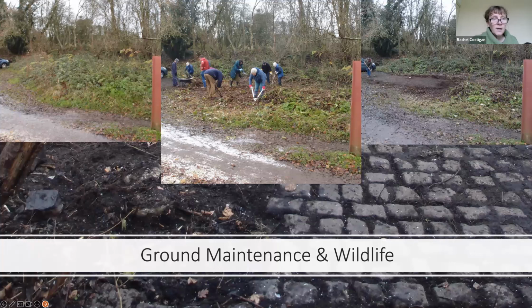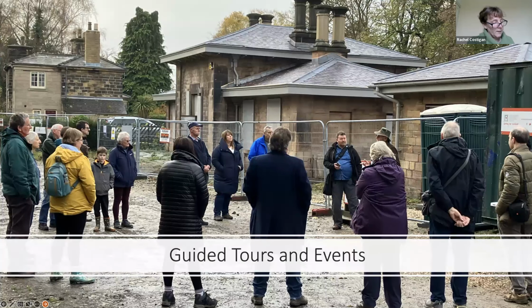In terms of event support, as Bill mentioned, we are going to be keeping up our programme of guided tours, which have been ever popular. At the moment, Peter and Alan and Barry are mostly carrying these, and we'd love to have other people come in and help us support these events. We know lots of people are very knowledgeable about the station, so we're sure there are people out there who'd love to welcome visitors on site and give them insight into how special the station is.